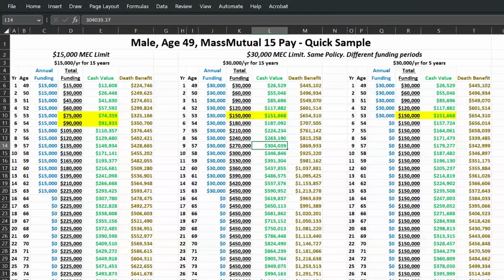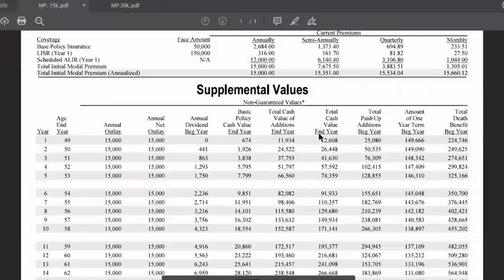First, I just want to highlight something which is great information to be aware of. So here's our 15-pay illustration, and this is based on the 15,000. We got a 15 pay with 15,000. We got a lot of 15s here. All right, so here's your annual outlay. It's the same as annual net outlay.